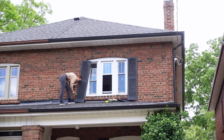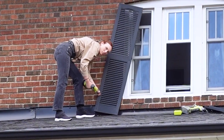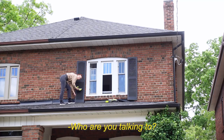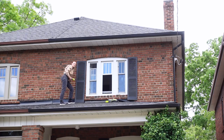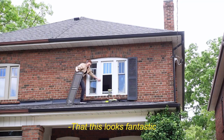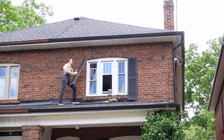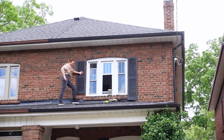It's unfortunate because we can't use the previous holes that we just drilled because the new shutters are a lot shorter. I'm making a note. Let's see. This looks fantastic. Is that my only option? Yeah. Okay. Oh, yeah. Way better.